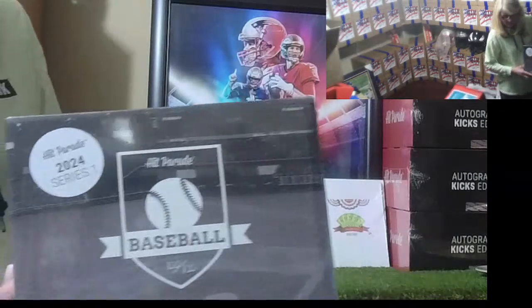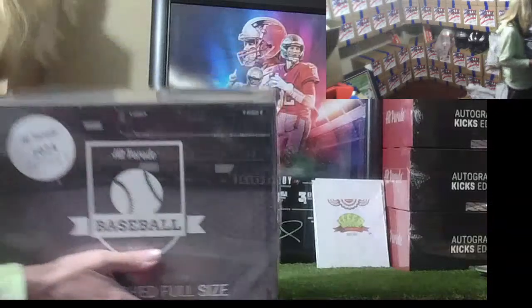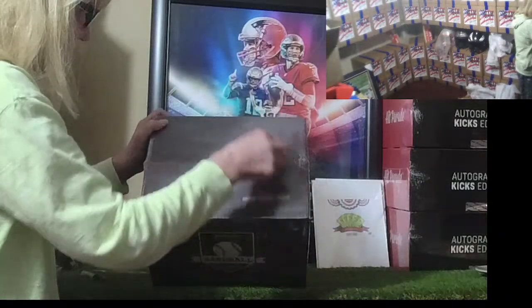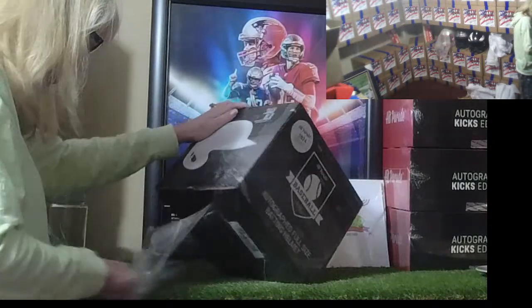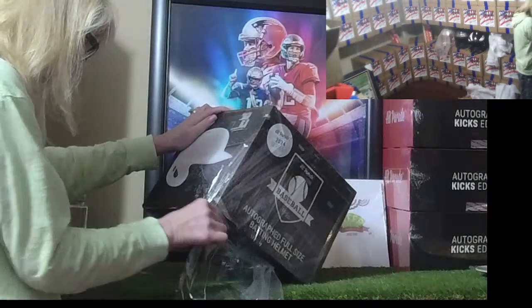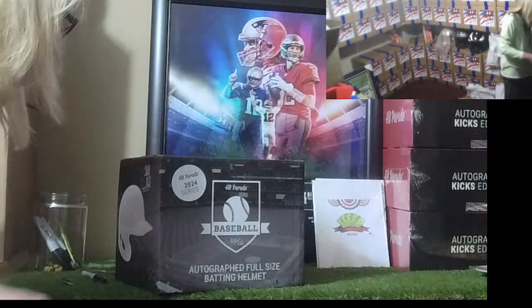All right, let's see. This one I'm excited about, because it's 100 of 100. Billy, I'll put you on Miami. Yeah, Miami's got two hits, two headliners.